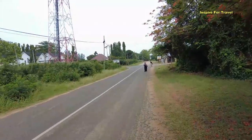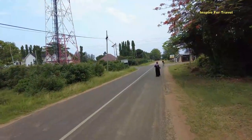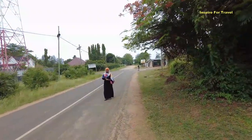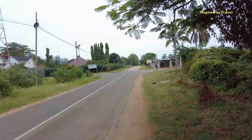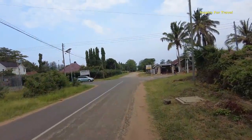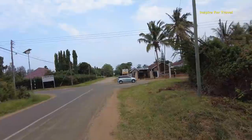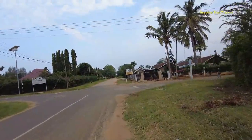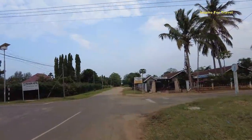But if you enjoy being surrounded by lush vegetation, greenery, then this section of town is a good choice. You've seen in my previous video that I did from street number 1 to street number 12 in Tanga City, but if you notice, there weren't many trees and greenery around. That's like a concrete jungle down there. But here, you notice it's got more of that natural vibe.